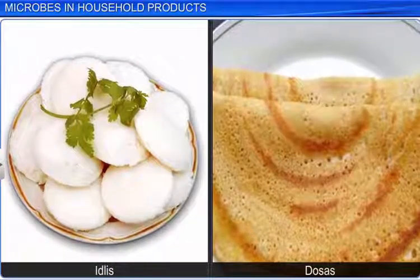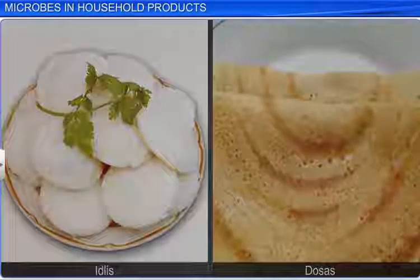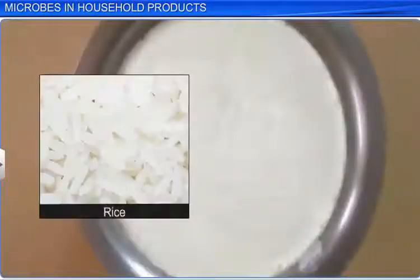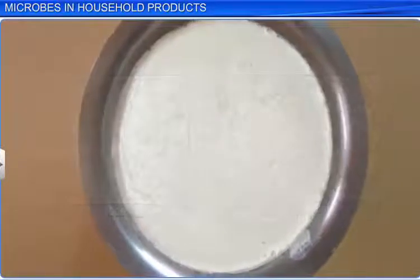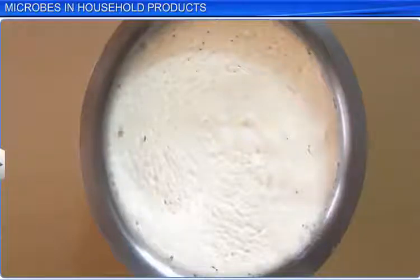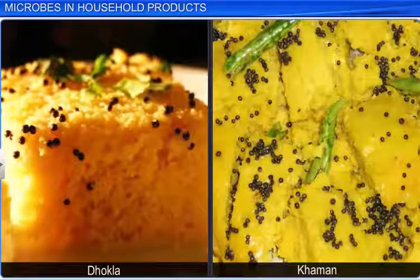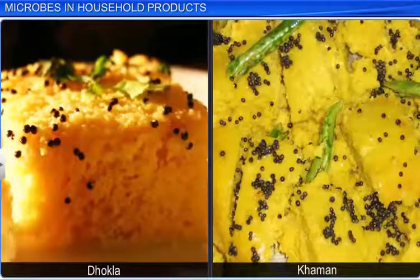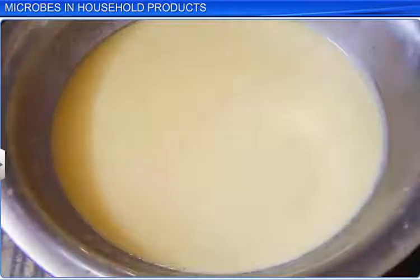Yeast helps in the preparation of idlis and dosas in a similar manner. A mixture of ground rice and dal is allowed to stand overnight and ferment. This mixture rises and sours due to the growth of yeast cells, which lends the sour flavor in the idli and dosa. In case of dhokla and khaman, the batter is prepared in a similar way with Bengal gram dal and left overnight to be fermented by microbes.